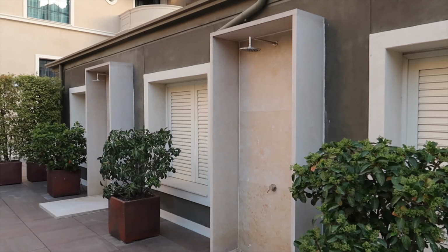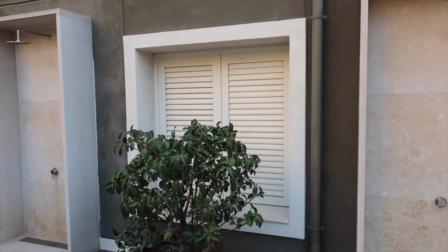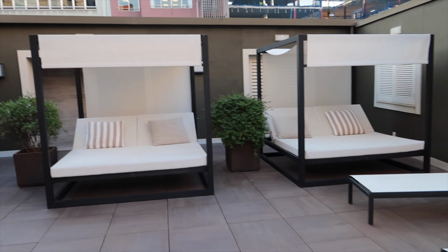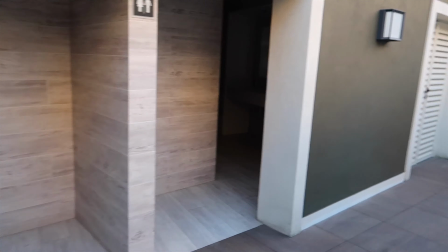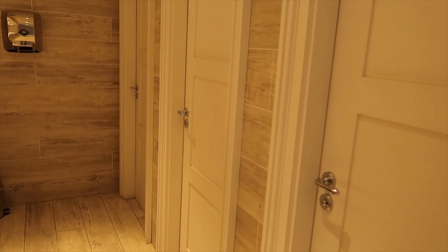Oh, and then they have outdoor showers. I don't know why there's no pool, but I guess if it gets hot enough and you just want to sunbathe, that works. And then the baños. See what they look like. Everything is super nice. Everything in the hotel is like motion sensor with a light, which is great. So they're not wasting energy. So yeah, this is really nice.